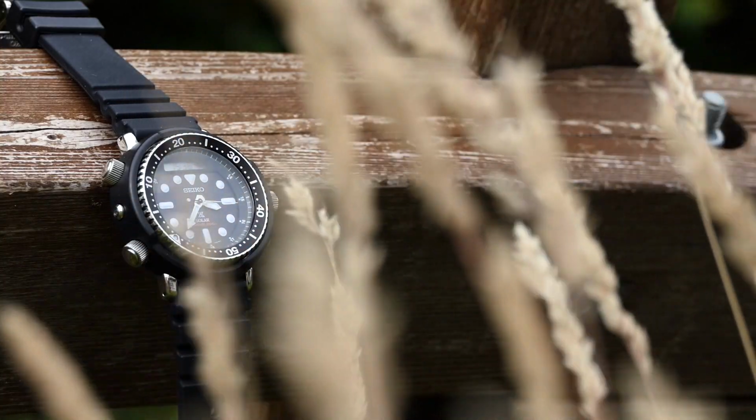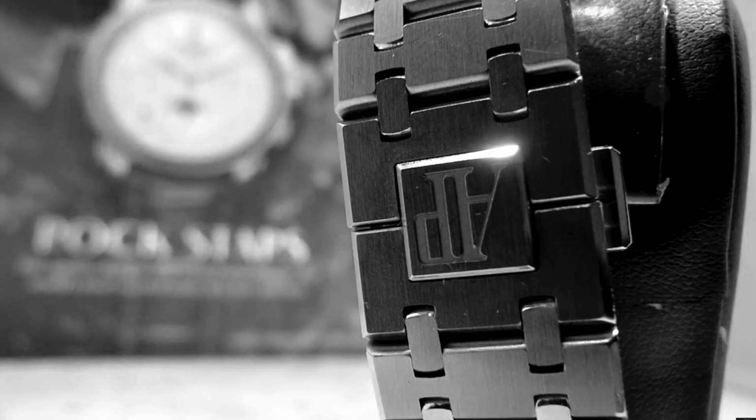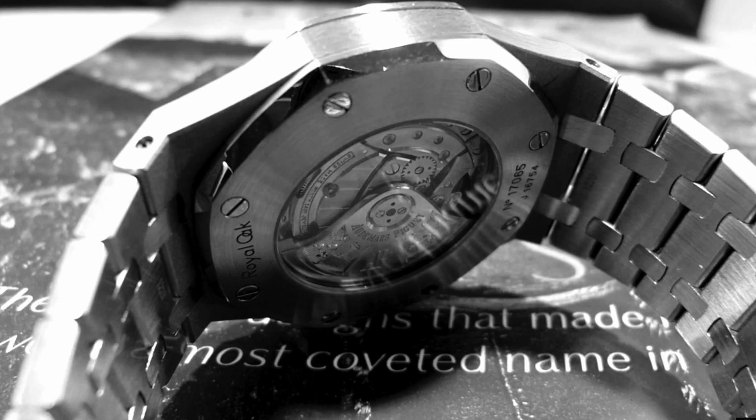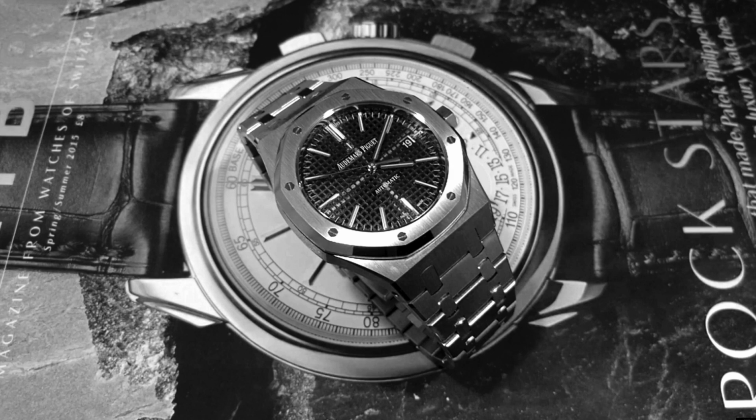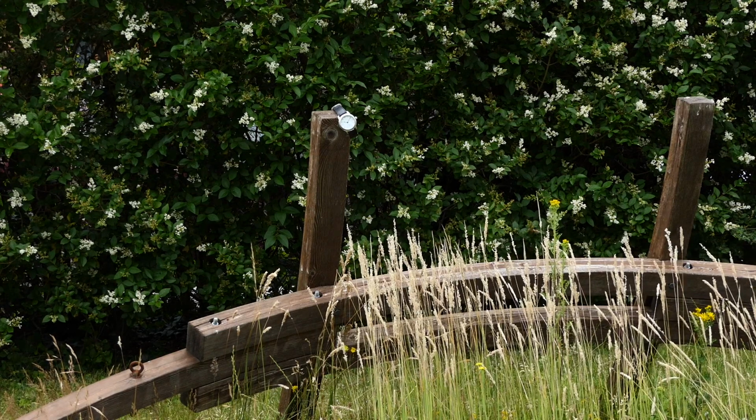Then well done. I'm sure there are other brands that you could identify quickly from a distance, like this iconic Royal Oak. The bezel with the screws just sets it above anything else and can only be seen as an AP. How about something like this displayed from a distance?